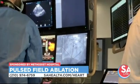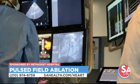It sends a pulse out that causes something called electroporation. It opens pores in cell membranes, floods it with electrolytes like sodium and potassium, and that leads to cell death. But the unique thing is it only targets the cells we want. It doesn't affect the nerves or the blood vessels or the esophagus. So it's really a very smart way to do the ablation.